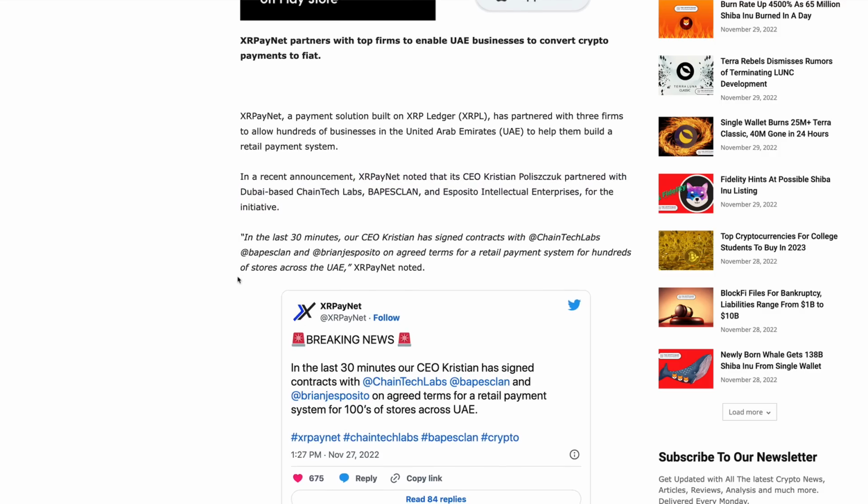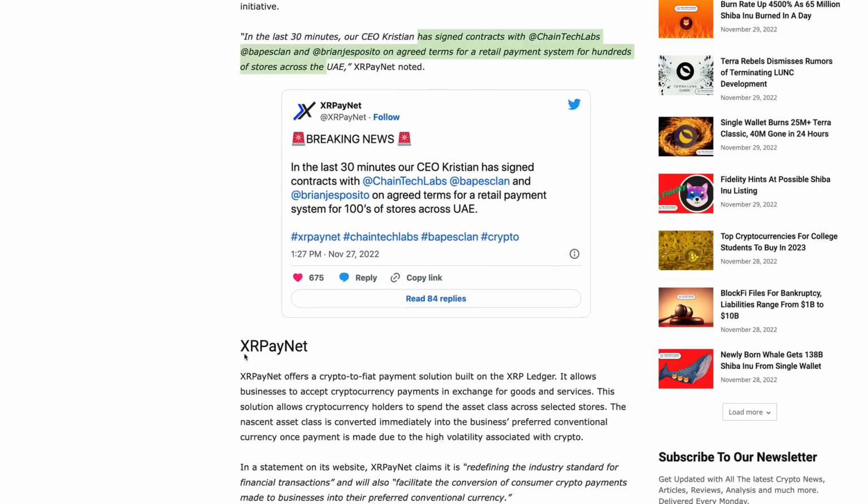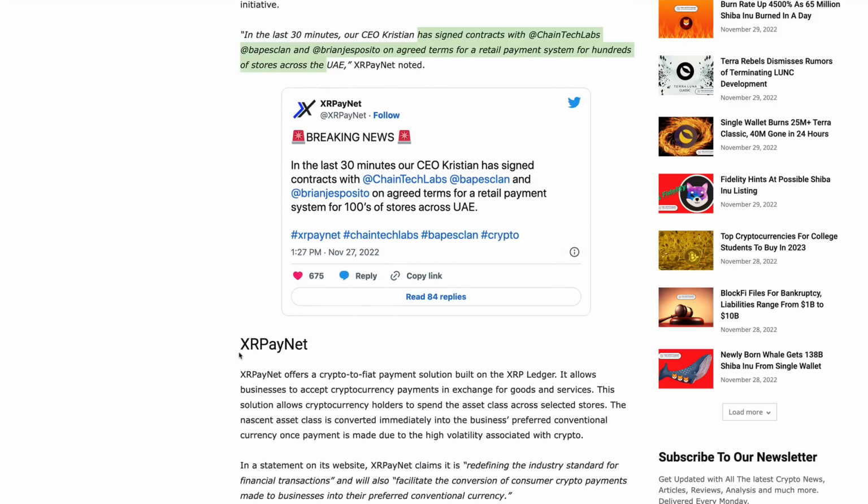Guys, here's a quote: In the last 30 minutes, our CEO, Christian, had signed contracts with Chaintech Labs, Bapes Clan, and Brian Esposito on agreed terms for a retail payment system for hundreds of stores across the United Arab Emirates. So again, just another example of real-world utility being built on the XRP ledger. This is a crypto to fiat payment solution built on the XRPL.